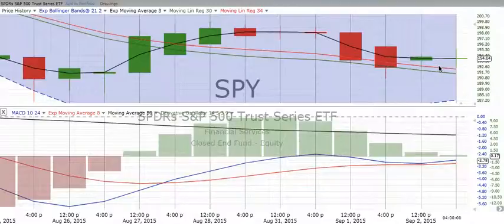So we don't know what's going to happen. We don't bet on things we don't know about. We don't bet at all. We try to make educated moves in the market. So that's where we end on SPY. It was up technically 1.9% for the day.